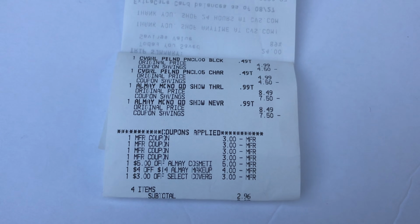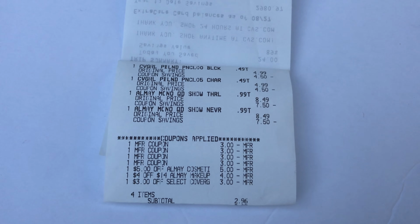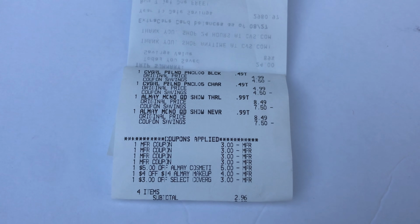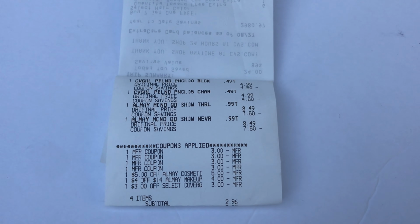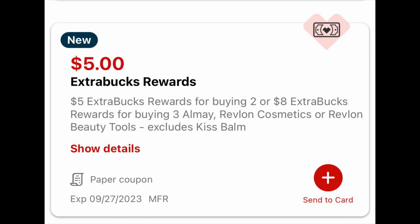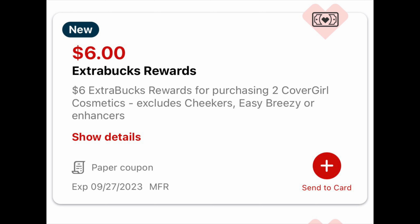This transaction worked out perfectly. Everything went as planned. All my coupons came off. The CRT came off as well. I paid $2.96 out of pocket, and I got back $5 for buying 2 Almay products and $6 for buying 2 CoverGirl products, making this transaction free and an $8.04 moneymaker.